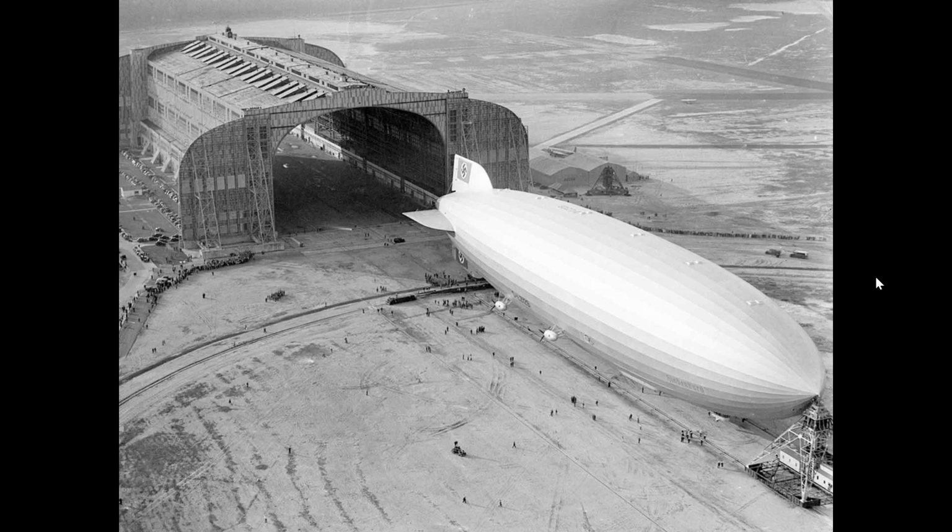Okay everyone, so we're going to be talking about airships, but we're not only going to be talking about airships, we're also going to be talking about the hangars and the docking systems. So this photograph is a very good example of. We have a docking system here. We have a hangar here. And you can just see the size of these things. Absolutely massive. They really were a way to travel back in the day. Very much so.